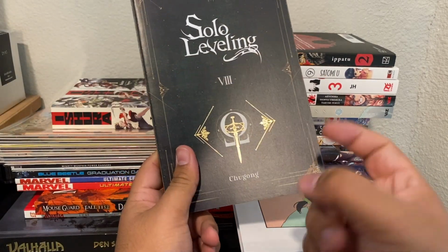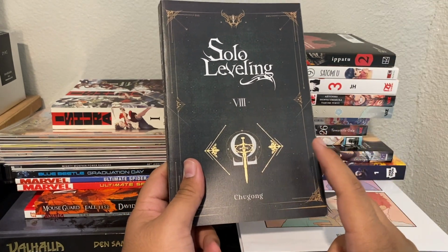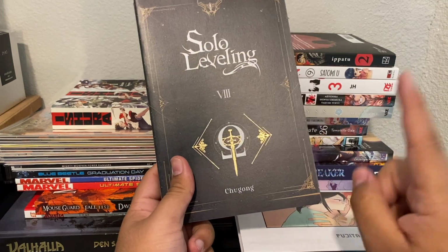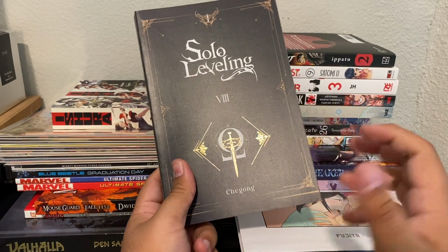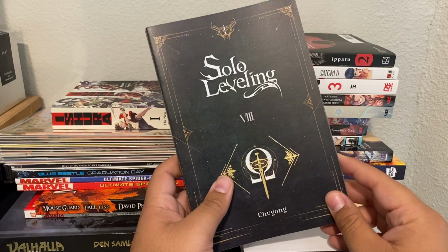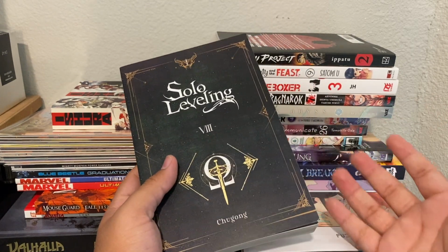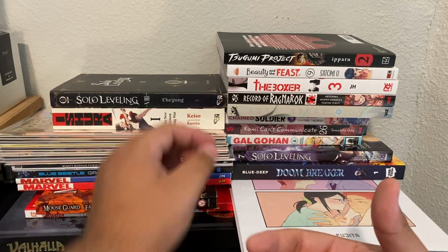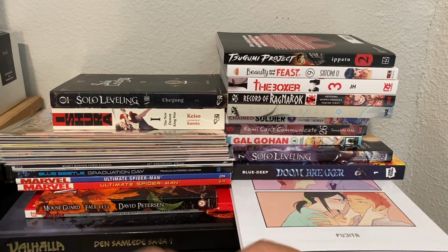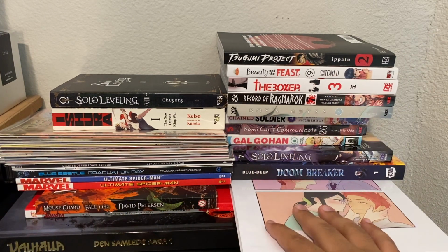And speaking of same light novels, we have Solo Leveling number 8. I think we have 5 more volumes after this. And this is the first time that we don't have a brown or red color. This is green, and it looks great. I love this color so much. And this is the start of a new portion of the story where it's not really about the leveling system. It's about the kind of invasion of Earth. And I'm very, very excited to see where that goes.